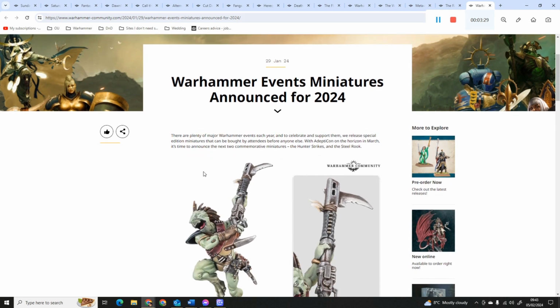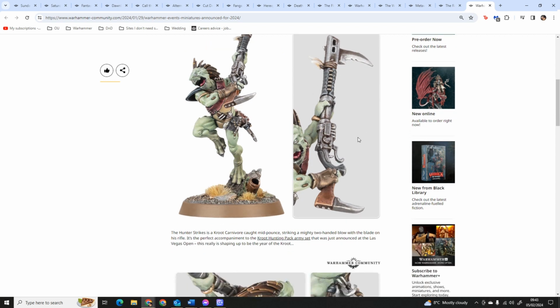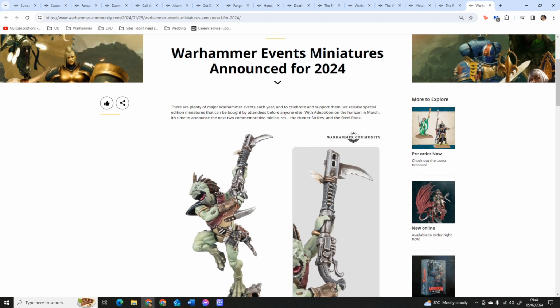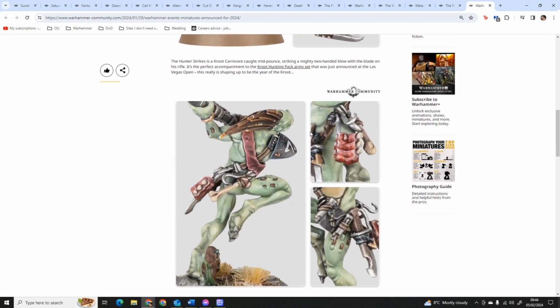Okay, the event miniatures. Love this group model. I hope these are available online. I remember they did it for the Necrons a few years ago, where you could get the event miniatures as an online order, and I did, and it's my favorite Necron Overlord model I own. So I hope they do the same for this group because Tau players deserve these good models.